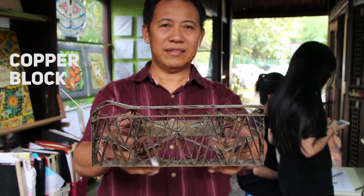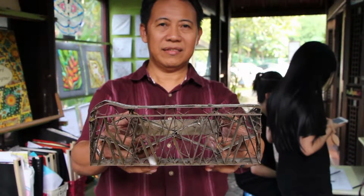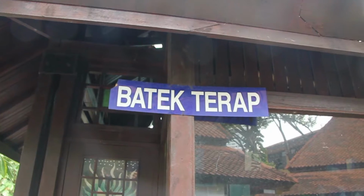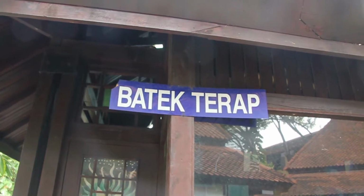Block printed batiks are made with copper blocks or wooden blocks, which are intricately carved at the bottom and then dipped into wax and printed onto the fabric to create the design. To create more intricate designs, this process is done several times, dipping into the wax and then printing on the batik with different colors to create a bigger design. At the end of the whole process, the batik is dip dyed to finish it off.